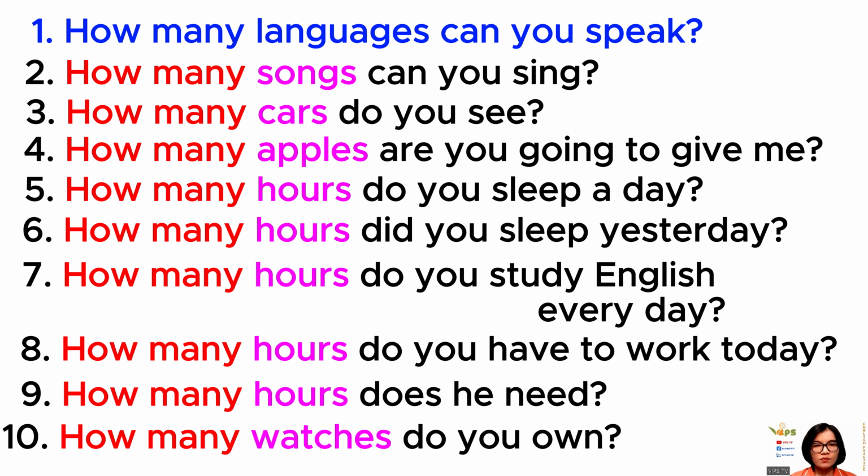How many languages can you speak? How many songs can you sing? How many cars do you see?